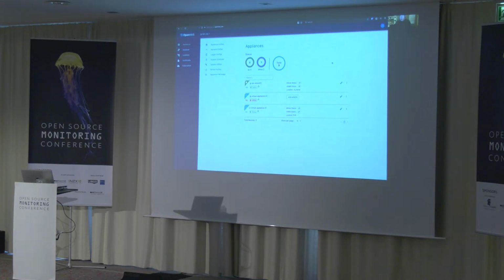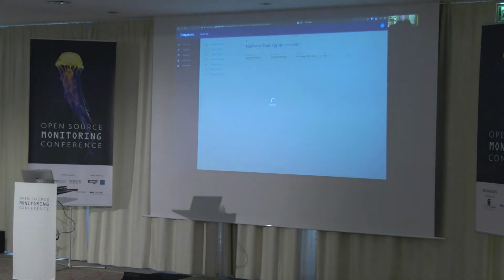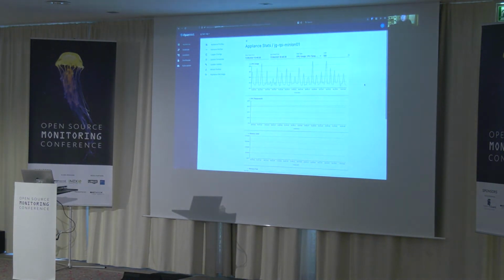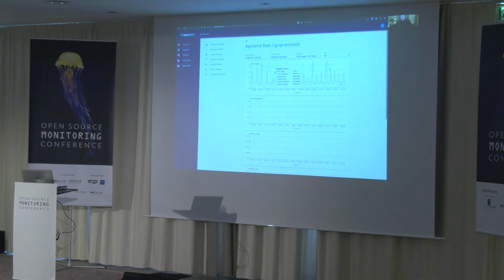I'd like to jump into just one neat little feature of this portal. This is, again, totally disconnected from OpenNMS, but even though it is, we can still see some stats on these appliances. So this is the Raspberry Pi 4 appliance. You wouldn't want to use one of these in production, obviously, but you can see that it's chugging along, performing acceptably. It's just part of my home lab setup.